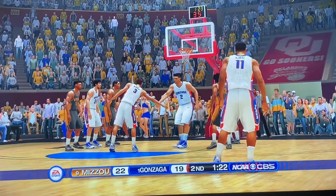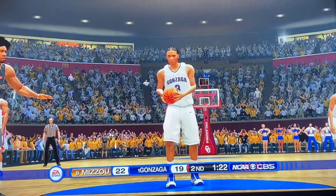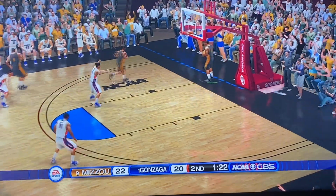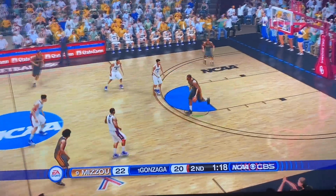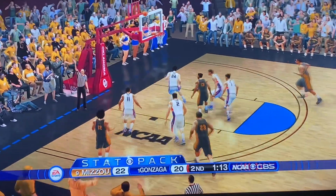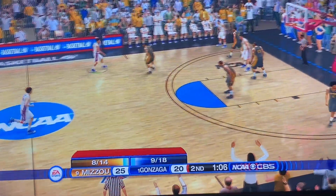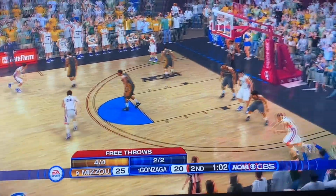Andrew Nemhard, 6 points on 3-of-6 shooting for Gonzaga, looking to bring them right back in this. Knocks down the first one. Knocks down the second one as well. It is now 22-20. A deep two, I think. Oh no, it was a three. It's a splash. Missouri putting an end to that Gonzaga run. I think it was an 8-0 run by Gonzaga.